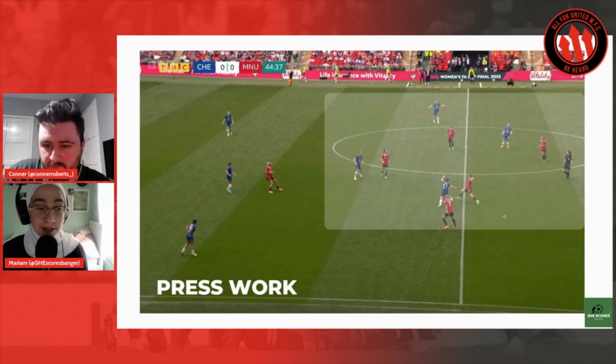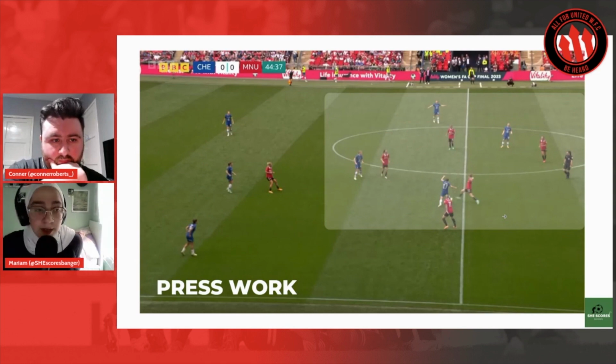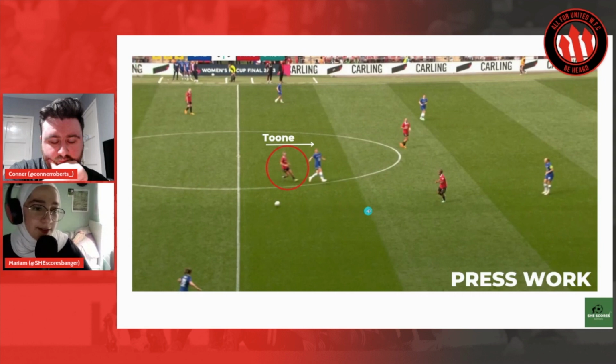They were able to keep this up for the entirety of the first half, which is quite tiring. I could understand why sometimes players or teams in general lose some of that press work in that second half. But clearly in that first half, so well. This was another point as well. You can tell Toone closing that distance we were just talking about.